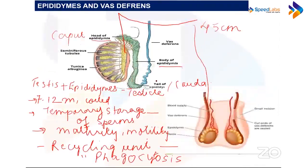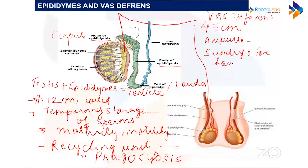Understood? What is significant about the vas deferens? It is 45 centimeters in length, loops over the ureter and passes to the posterior surface of the urinary bladder. The dilated portion of the vas deferens, or ductus deferens, is the ampulla. They ask you about this ampulla. It is the secondary storehouse of the sperms. Which is the primary storehouse and which is the secondary storehouse is important.